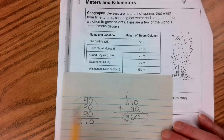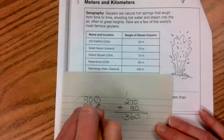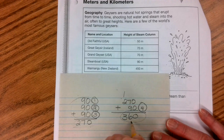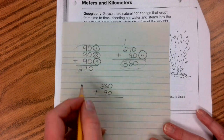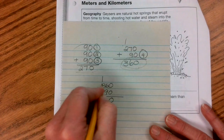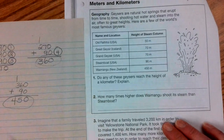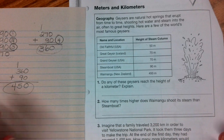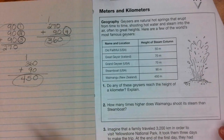All right, are we to 450 yet? We're not. So let's try another 90. This was our first 90, our second, our third, our fourth. Let's try our fifth 90. So let's take 360, because that's 4 90s, plus 90. We have 0 plus 0 is 0, 6 plus 9 is 15, 3 plus 1 is 4. So now we're at 450. So how many 90s did we add up to get to 450? And that's your answer right here.